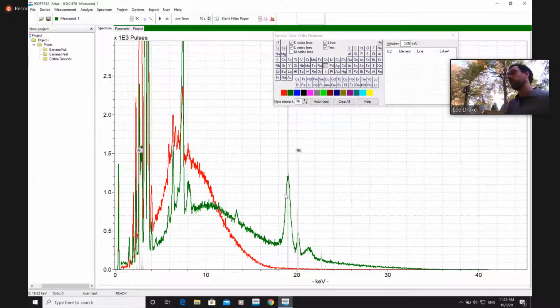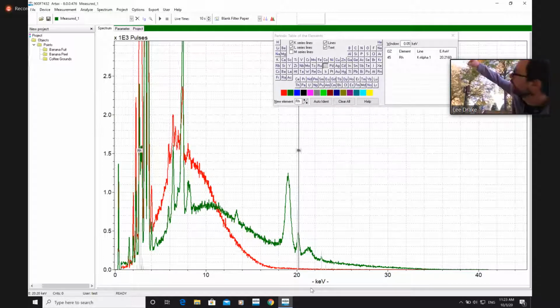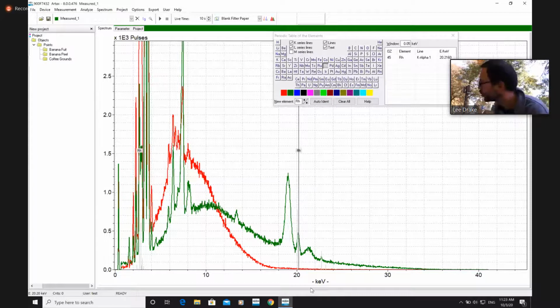But here, rhodium, let's think about what happened here. There's no rhodium in the coffee grounds. So my rhodium from the X-ray tube went in, it bounced off of carbon or oxygen, and it came back to the detector with the exact same energy as it left with. So it sees it as a rhodium photon. That's what we call elastic scattering.